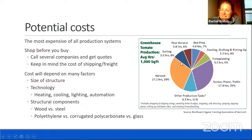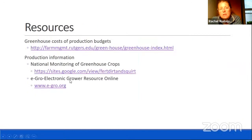And so this is a chart I found that really talks about the average labor hours distributed across the different tasks. And so I thought that was pretty interesting. Harvest is a huge labor component for tomatoes, almost as much as suckering, pruning, and trellising combined. So tomatoes can be really good money, but they're also a lot of work.